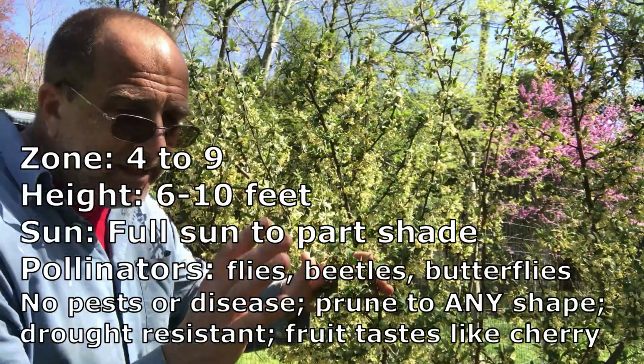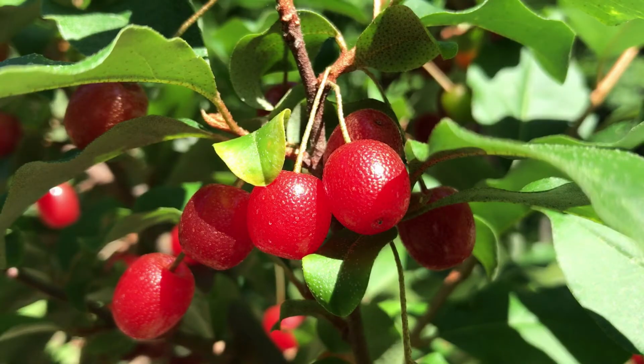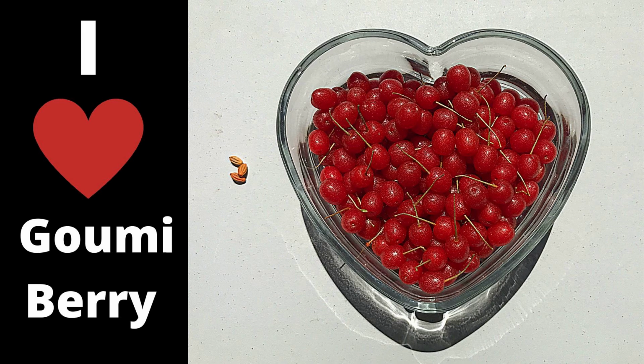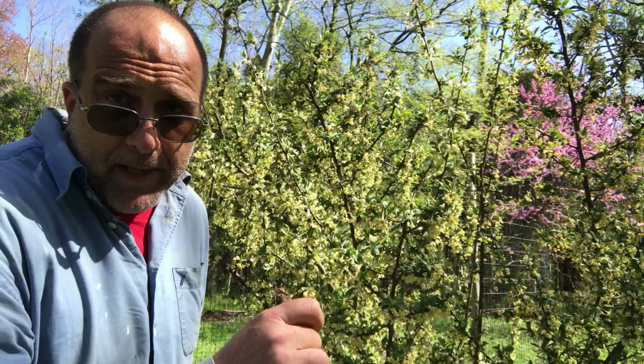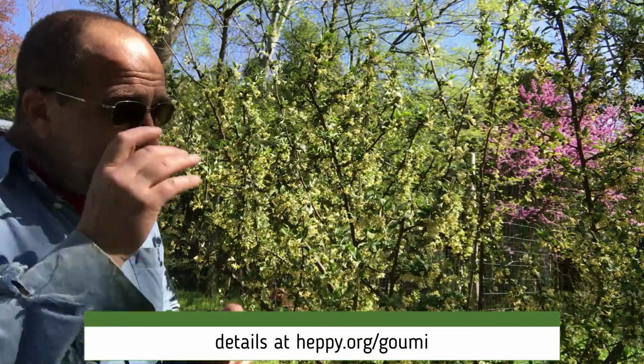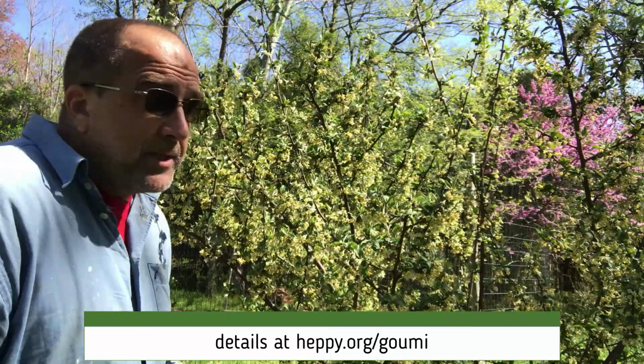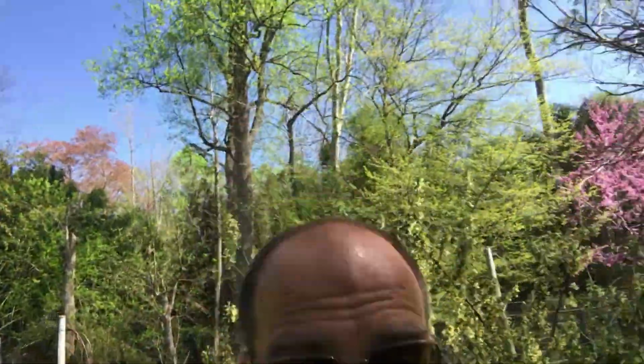You can do anything with this nitrogen fixing plant. When I say anything, I mean shape it in whatever size you want it to be shaped in. I have a web page for the sweet Scarlet Goumi, for Goumi in general. Definitely emphasis on sweet Scarlet Goumi if you want to learn more about it. This is plant number 2. Let's check out another tree.